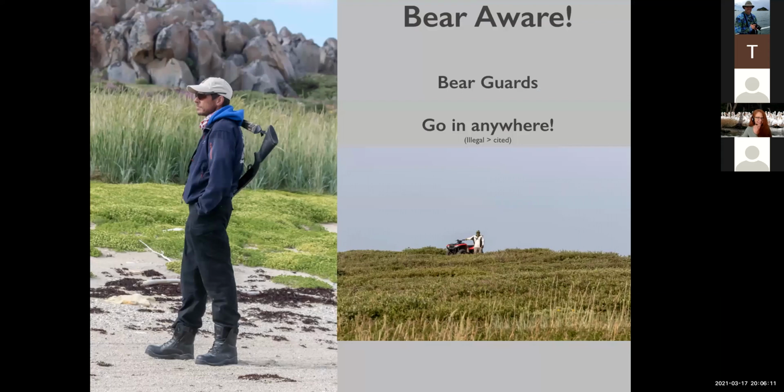We were more bear aware on this trip than on any other trip that we've ever been on. Whenever we were out and about, we had bear guards on duty for us.